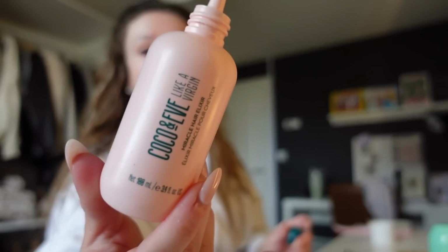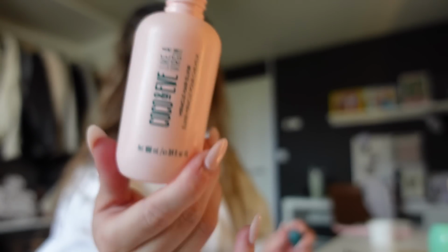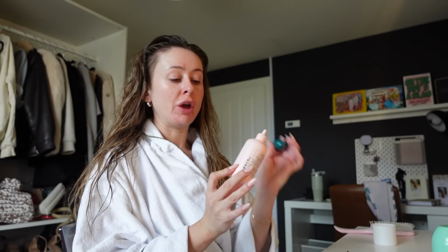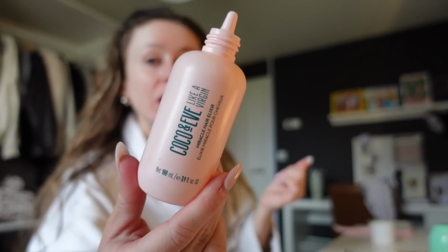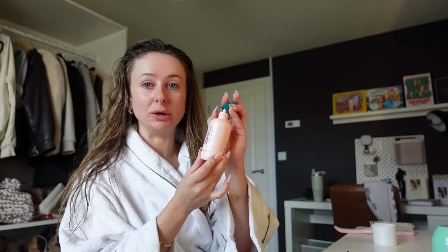But once I've taken my hair out of the microfiber towel, I will lather it in this. This is my absolute favourite go-to all-rounder hair care product. I think it is fairly expensive. I was quite lucky that I got sent this, but honestly you will only need this little bottle.